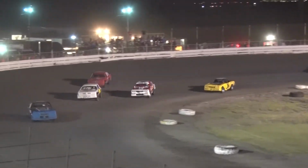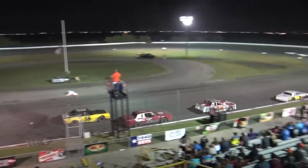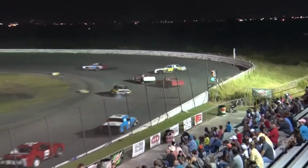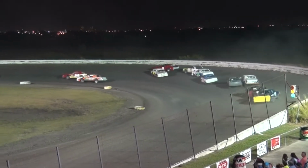Five laps complete right here for Aaron Letty. Five laps complete. Aaron Letty still your leader. The top three cars starting to pull away from the rest of the field. It's Letty, Torres, and Castaneda.